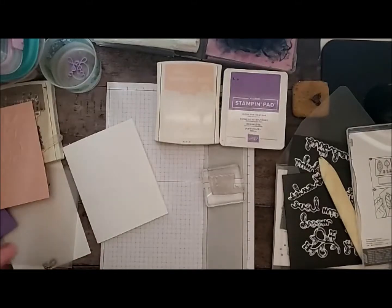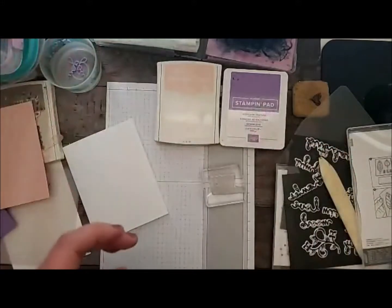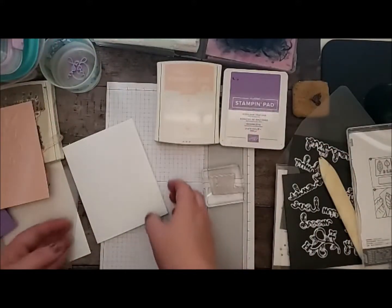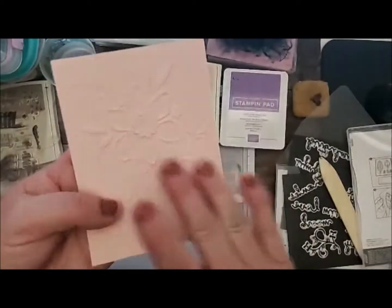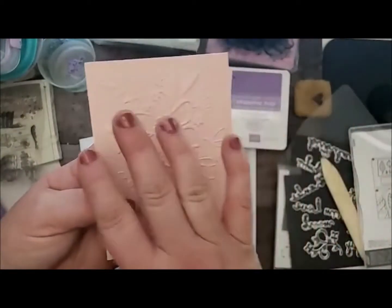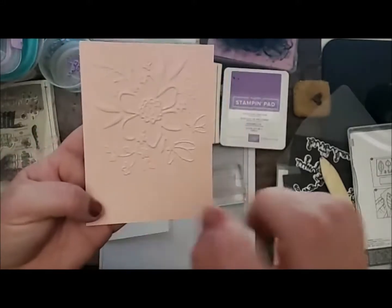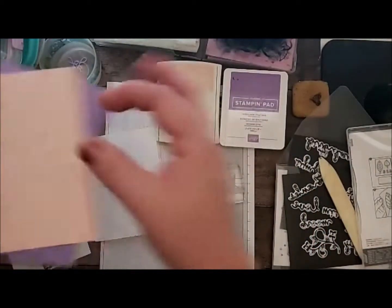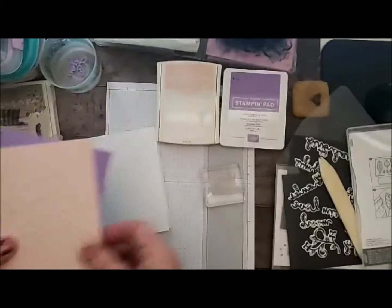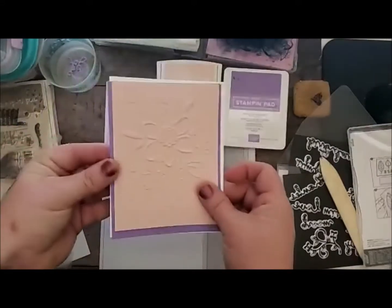And of course, again, this is a dynamic, so you only need one plate, not two. And it's so awesome. If you have trouble with it not getting a very lovely, crisp emboss, which I don't seem to have a problem with, you can always lightly spritz your paper with water, and that'll help it get an even more crisp embossed image. Okay, so then we're going to layer those on just like that.